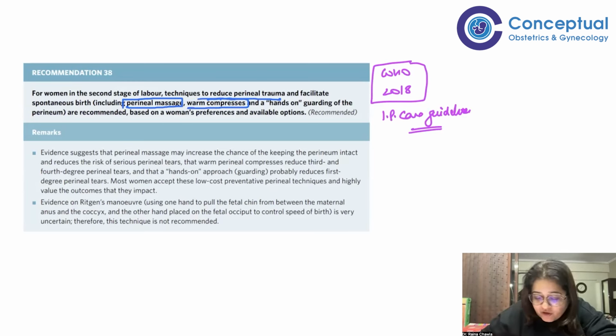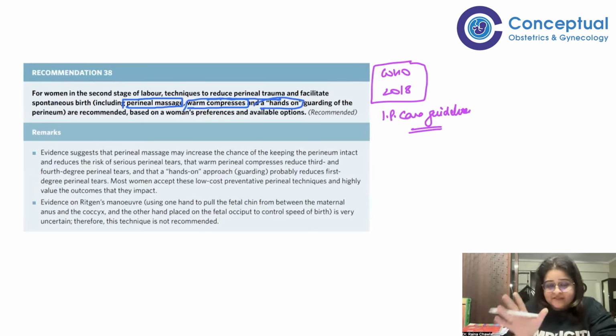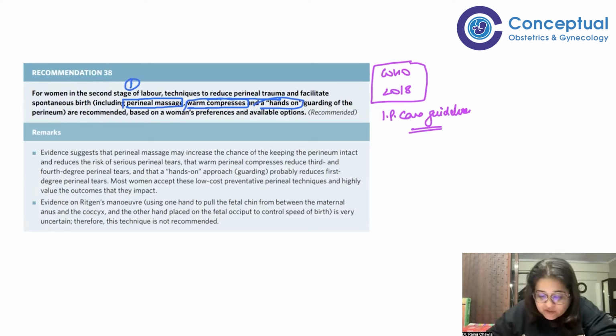Second, applying a warm towel to the perineum in the second stage of labor, that softens the tissue and prevents tears. And third is your perineal support, the assistant who is giving support when the head is coming out by extension, when the shoulders are coming out. That perineal support should be there at all times. It's called guarding the perineum. You should have good perineal support. So these are the three things which are going to help you prevent perineal trauma, not an episiotomy.